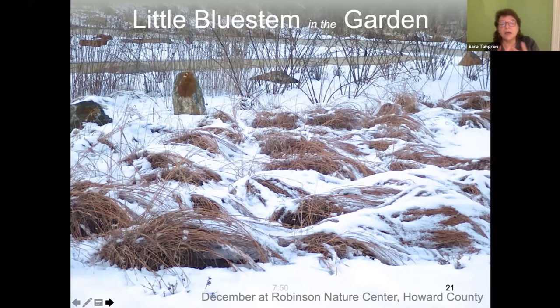And it's unfortunate, you know, people don't like that look of the native grass flopping over. And so a lot of cultivars have been bred so that they will not do this. And it's a concern if you're really only thinking about how a garden looks, then the priority is to do whatever you need to do to make that garden look its best.